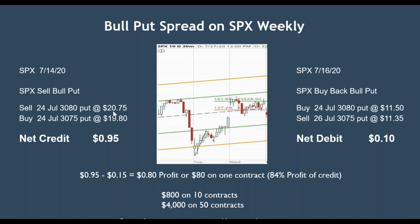So this was the trade setup, and then a day and a half later, we had a big rise here, and it went up to the 161 on the Fibonacci. That's another tool that I use. I try to keep things simple. We bought the bull put back for a net debit of a dime.